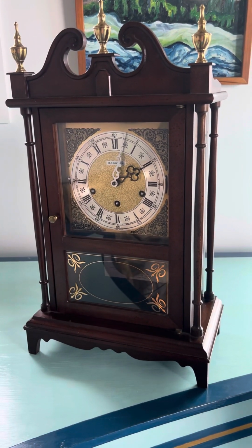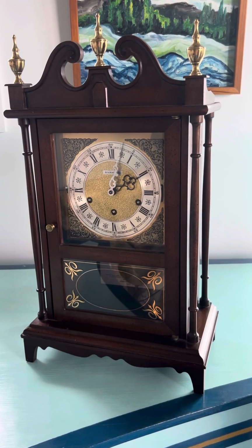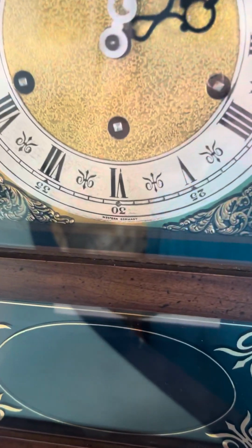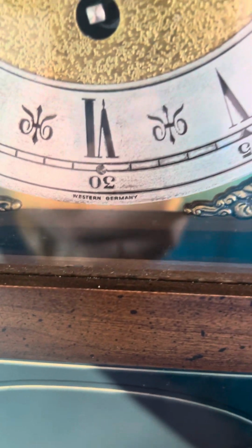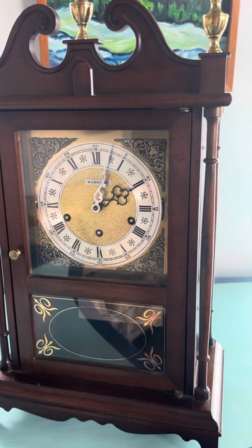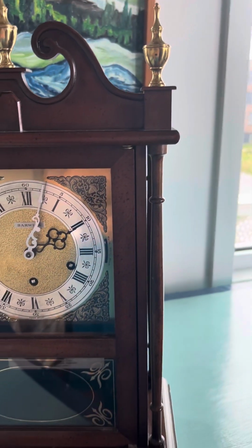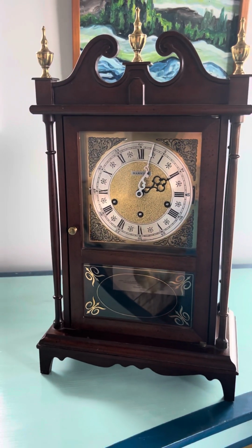But this one is from the 1980s. And back then, Howard Miller still used movements made by the Urgos clock company. And so this one is a triple chiming pillar and scroll type clock. It's a Barwick, Howard Miller Barwick, model number 4993.